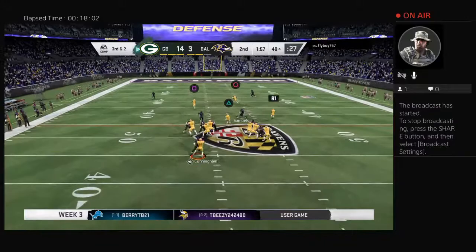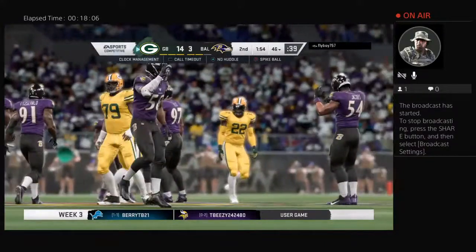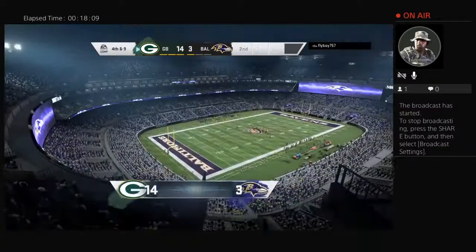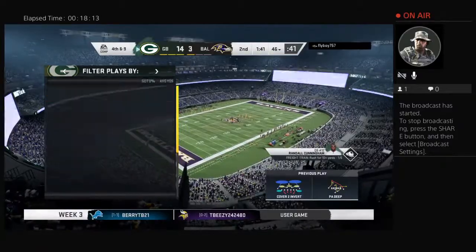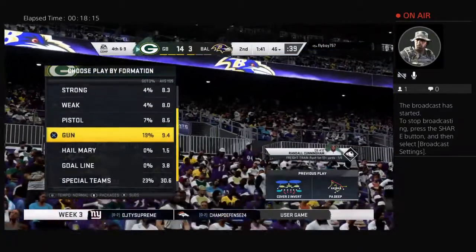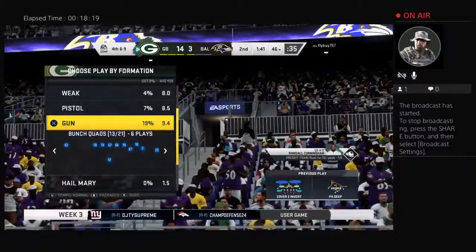On 3rd and 2, Cunningham. And he's going to be swallowed up. Sacked back at the 45-yard line. Blowing that play up, Roquan Smith as he gets the sack. The Ravens going to use the 2nd of their timeouts as they'll head to the sideline and talk over what to do next.